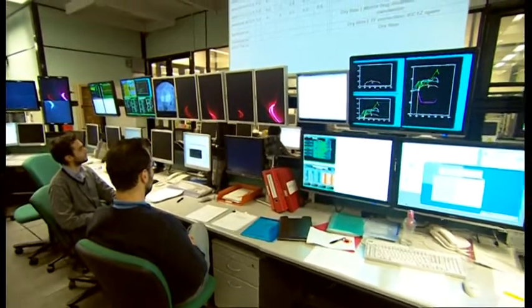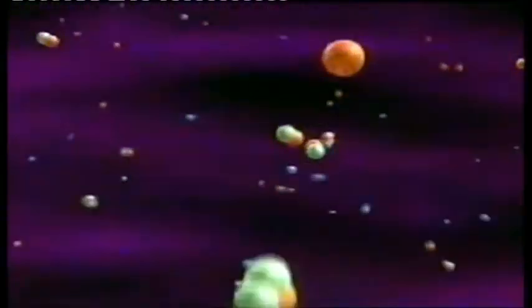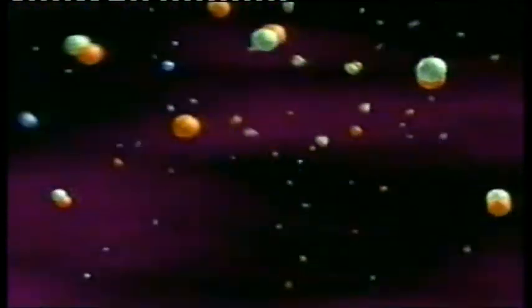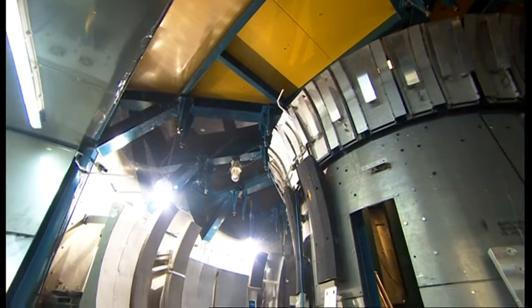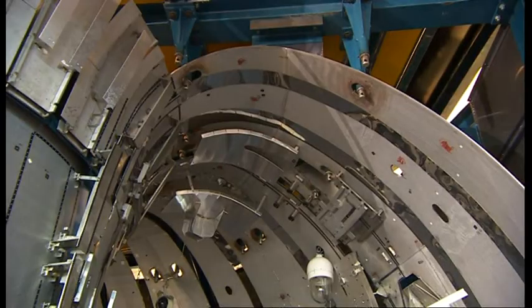This high-tech base at Culham is at the cutting edge of nuclear fusion, a possible power source of the future. By fusing atoms rather than splitting them, scientists hope to produce energy that won't cause pollution or global warming. The process requires a plasma, a gas heated to extraordinary temperatures, and it's done here inside a machine called JET.